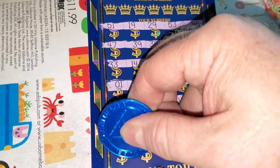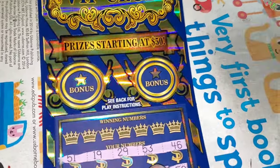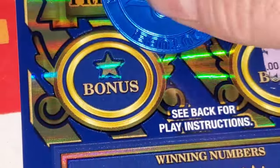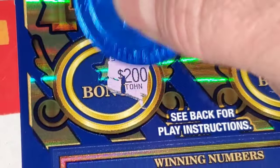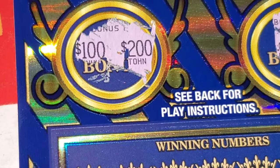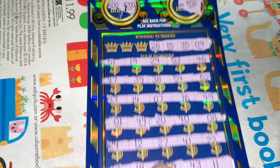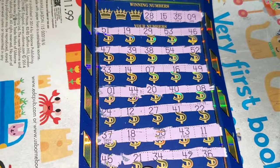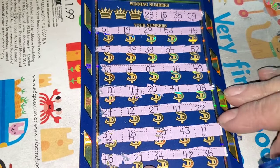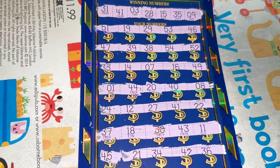Last row, love. No multipliers. Man. Okay, come on. Round 6. 9, 15, 28, 35. 3, 31, 41.